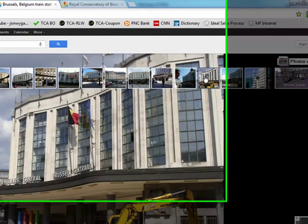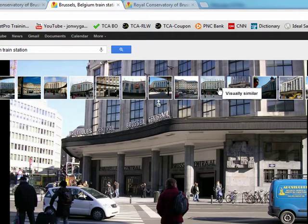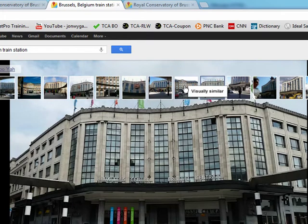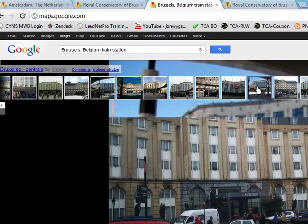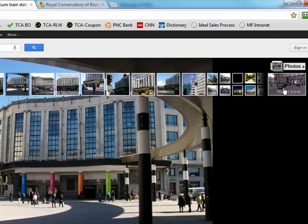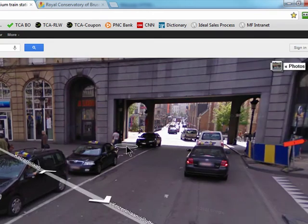That's not a great picture. But here's different pictures of the train station. I think that's the main entrance there. So no big deal, not a big deal. It looks like just a subway system. Don't need to take you down into the train station, but let's go back at the street view.